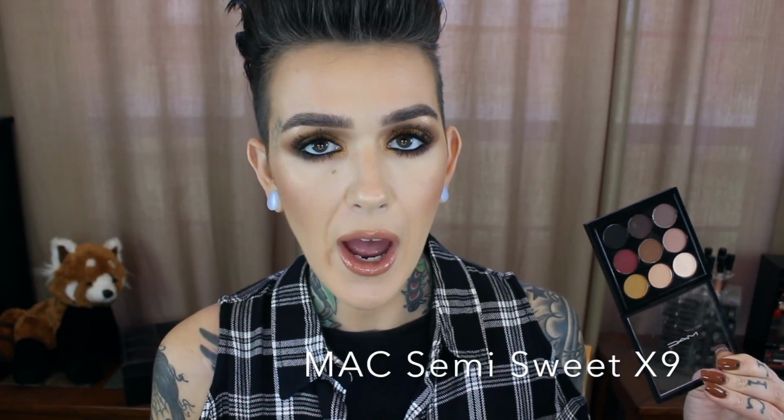And then my favorite of the little mini ones they came out with, the x9. Let me get some more of this junk off here because I just make a mess out of my palettes. This is the Semi-Sweet palette. If I have time, I will do tutorials with these, but right now products are coming out left and right. I put 3 videos out a week, so I try to just kind of put out what's most important at the time, but I am trying to get some more tutorials out for you guys.